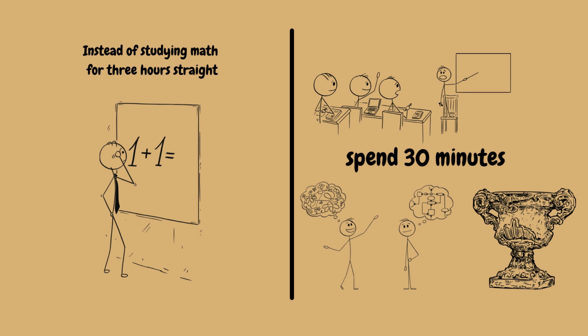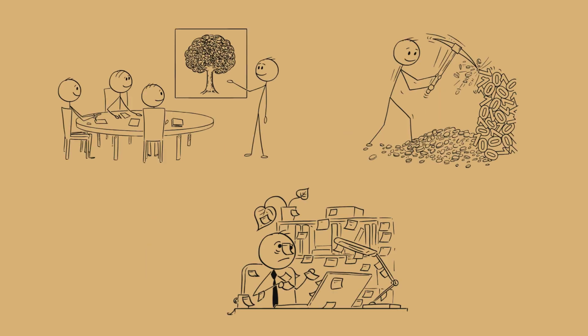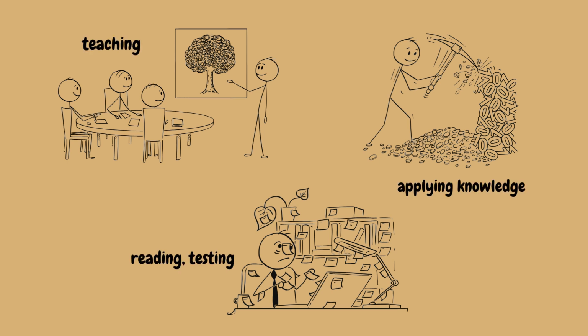Try this approach. Instead of studying math for 3 hours straight, spend 30 minutes on math, then switch to history, then to science. When reviewing, mix up problem types instead of doing the same type of question repeatedly. Rotate between different ways of learning: reading, testing, teaching, and applying knowledge.